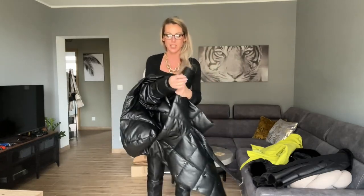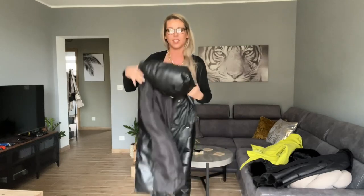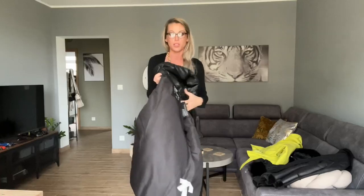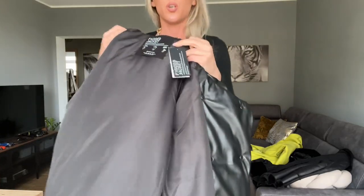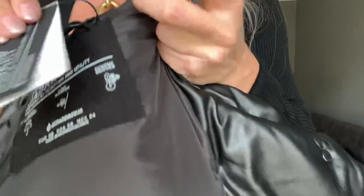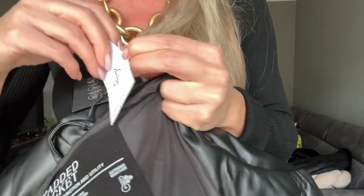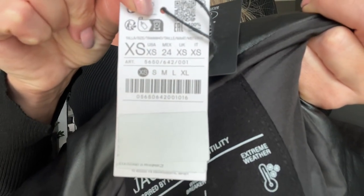Second jacket. There is no hood or belt, but I still like it. And it is also Stradivarius. It has exactly the same price as this one. I will show you the tag so you can find the size, extra small. I forgot to say about this. So this is all the information about this padded jacket from Stradivarius, and you can get all the information here.